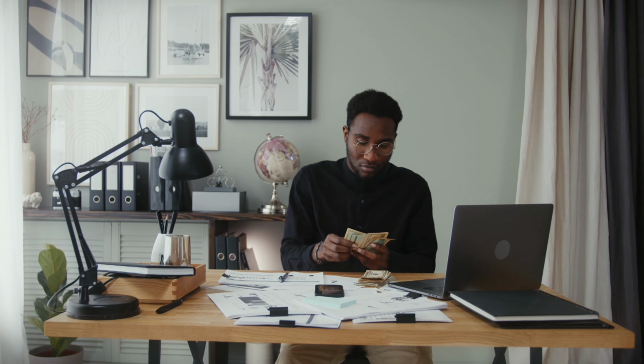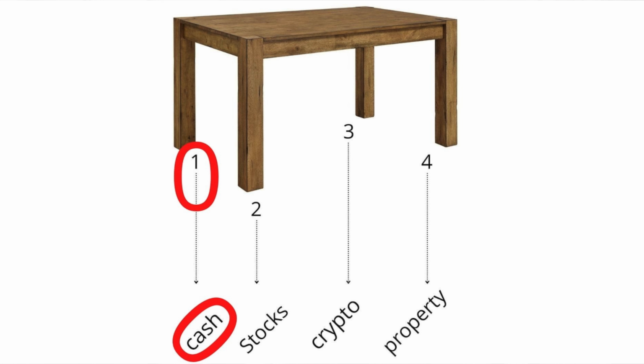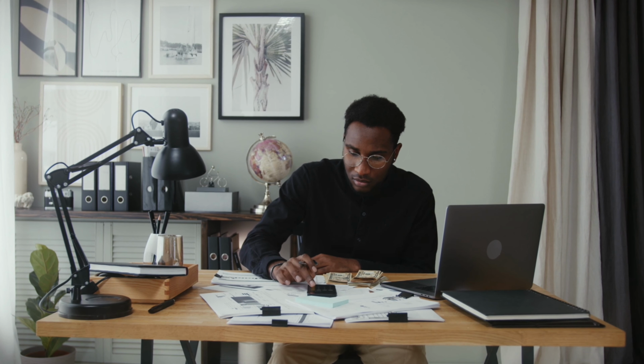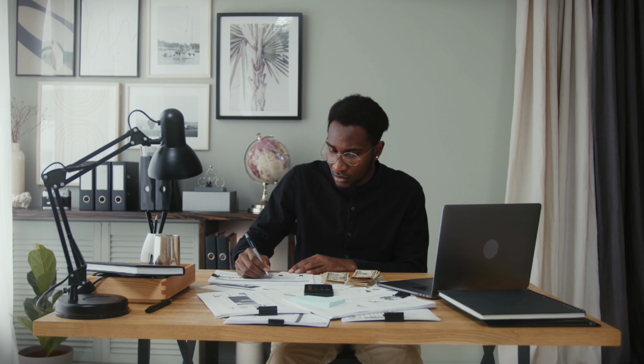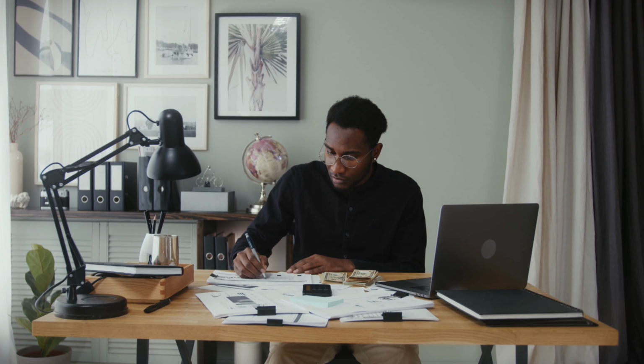Now you might look at the cash leg of our portfolio and think, how is this even possible, seeing as the return you can get on your cash or by leaving your money in the bank is less than the inflation rate. So by leaving your money there, you would actually be taking an annual pay cut. And this is true if you view cash in the traditional sense.